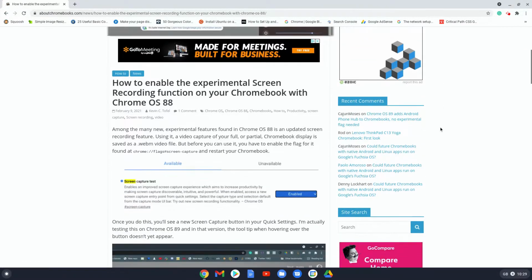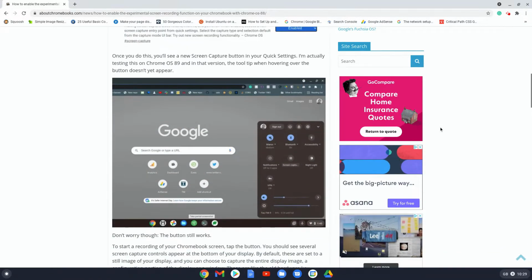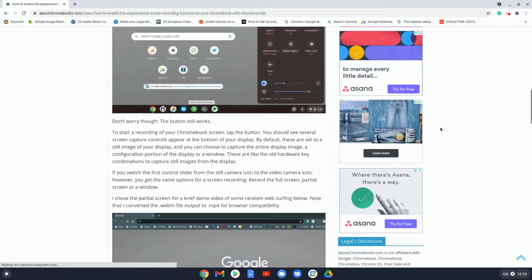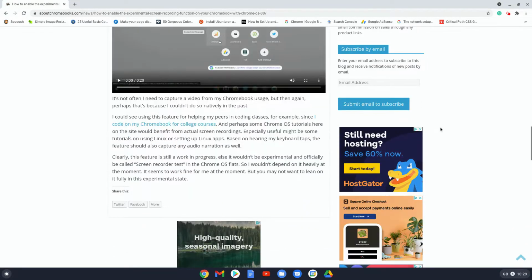I tried to do it on my Chromebox, and it's a flag that you need to use, and you do that in your Chrome browser. I tried to do it on my Chromebox a few weeks ago, and it wasn't working for me. So it may be down to what device you're using. I've not tried it on any of my Chromebooks, maybe I should do.